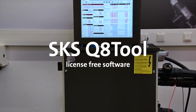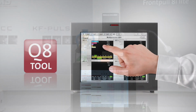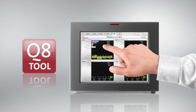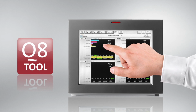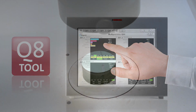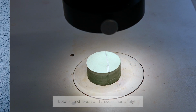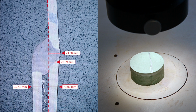Manipulate your weld data and create your own characteristics. Use our license-free software QA tool. Stay independent. Get your detailed test report and cross-section analysis.